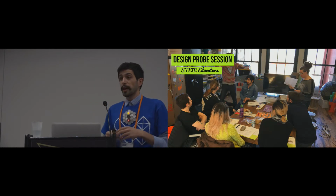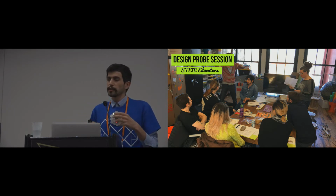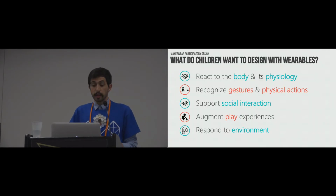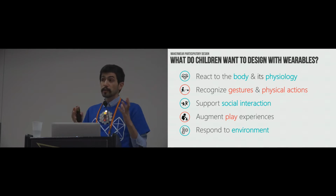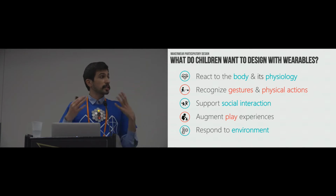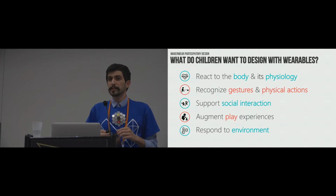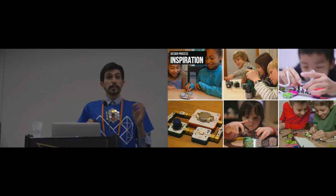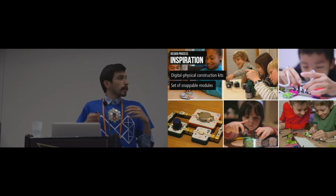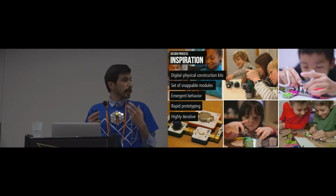We also solicited feedback from 2 groups of professional STEM educators that provided design ideas such as improving MakerWear's support for lo-fi material integration. From these sessions, several recurring themes emerged, such as allowing children to build wearables that are reactive to their body and its physiology, to support social interaction, and to be responsive to the changing environment. We were also inspired by digital physical construction kits that include a set of snappable modules that work instantly as they're connected together, which allows for rapid prototyping and a highly iterative design process.